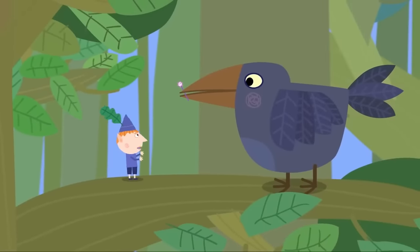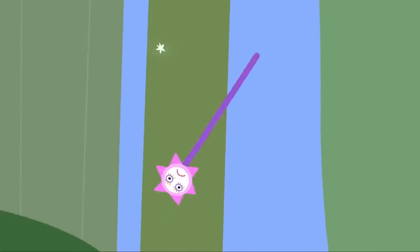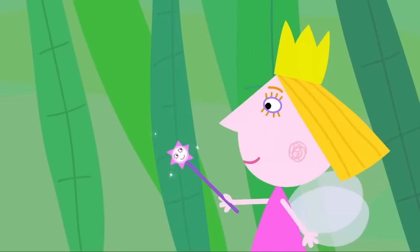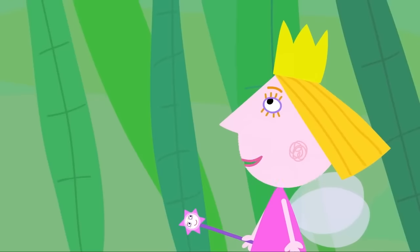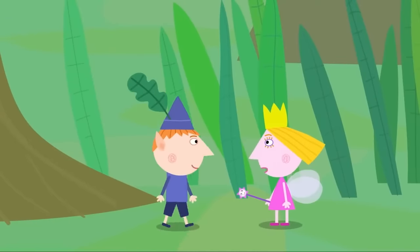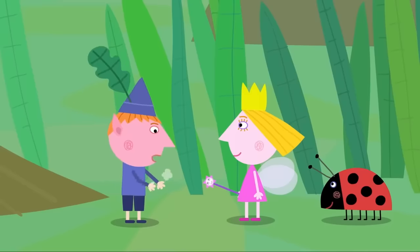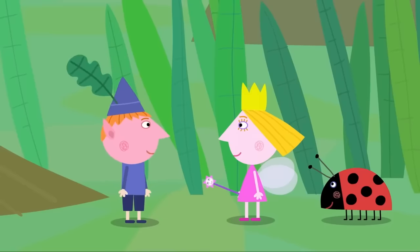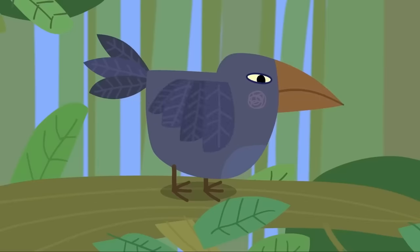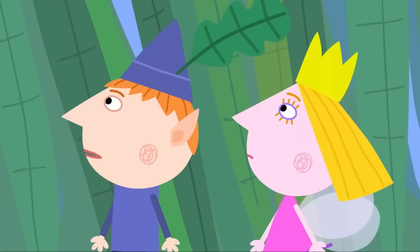Nice birdie. Can we have our wand back, please? Phew, that was lucky. Wow, Ben. Tricking the jackdaw to open its mouth. I would never have thought of that. Yes. Elves are very good at that sort of thing. We should go before the jackdaw works out what to do next.